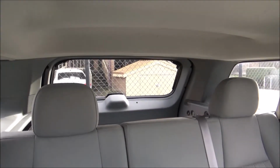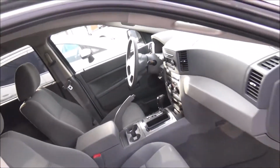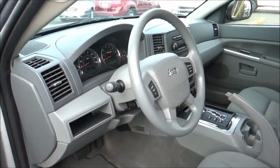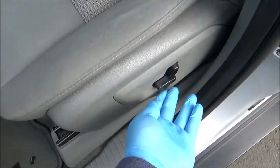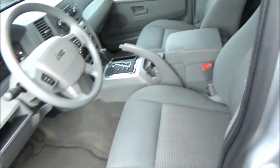The base Laredo trim has cloth seating as standard, and this one comes with the medium slate gray interior color scheme. The driver's seat has full power adjustments, while the passenger front seat is manually adjusted.